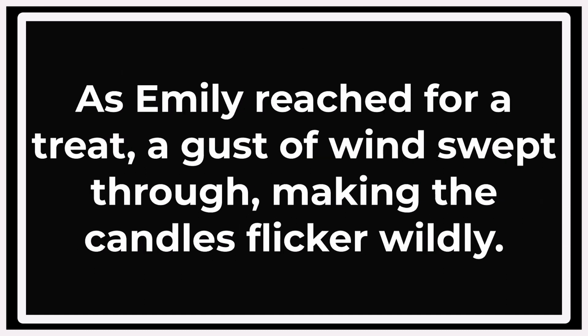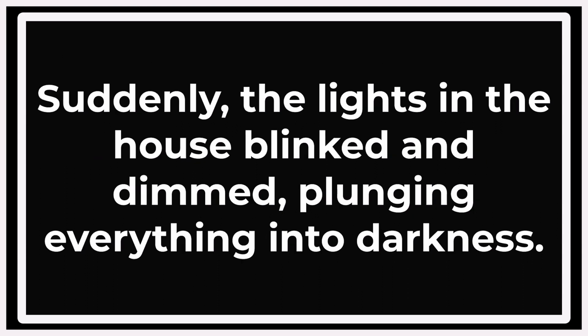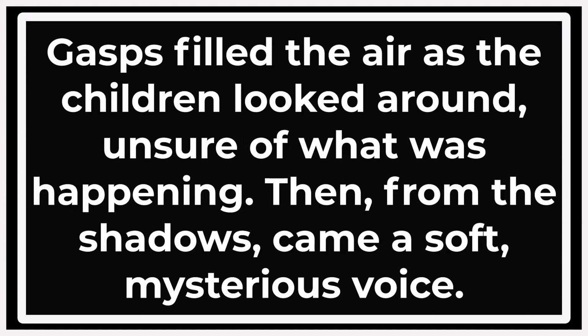As Emily reached for a treat, a gust of wind swept through, making the candles flicker wildly. Suddenly, the lights in the house blinked and dimmed, plunging everything into darkness. Gasps filled the air as the children looked around, unsure of what was happening. Then from the shadows came a soft, mysterious voice.